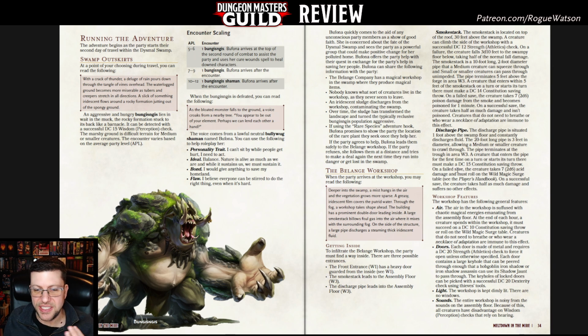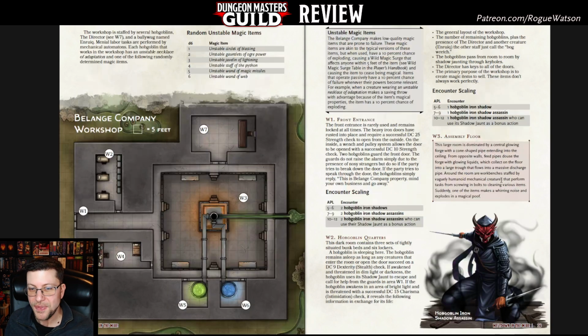And their pollution is leaking into the swamp and creating all kinds of problems. This is the adventure hook for a lot of players to get involved in just various issues of the swamp life being transformed or mutated or poisoning different villages and things. And they go to investigate this off the grid magical workshop. It's kind of a little bit of a heist, but it's a very small workshop. There's not a whole lot going on.